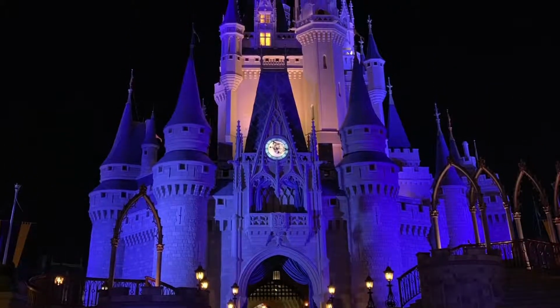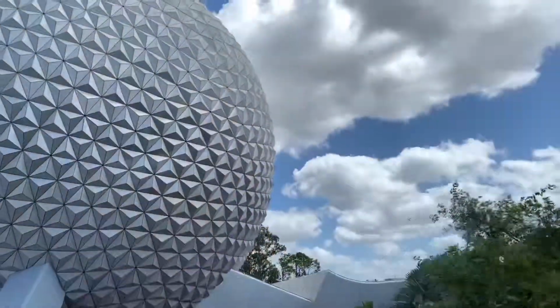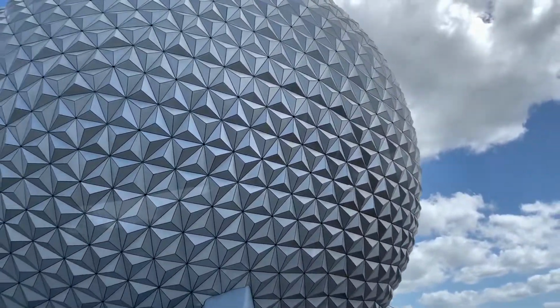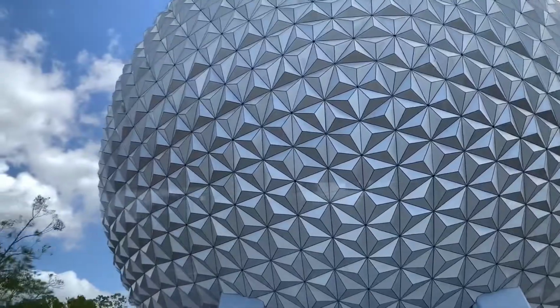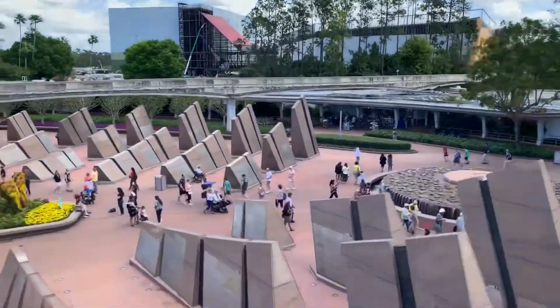I wanted to go over the different transportation options that you have as a Disney guest. Now, if you've ever been to Walt Disney World, you know that there are several different options when it comes to transportation around the Disney property. The Disney property is a huge, expansive piece of property.